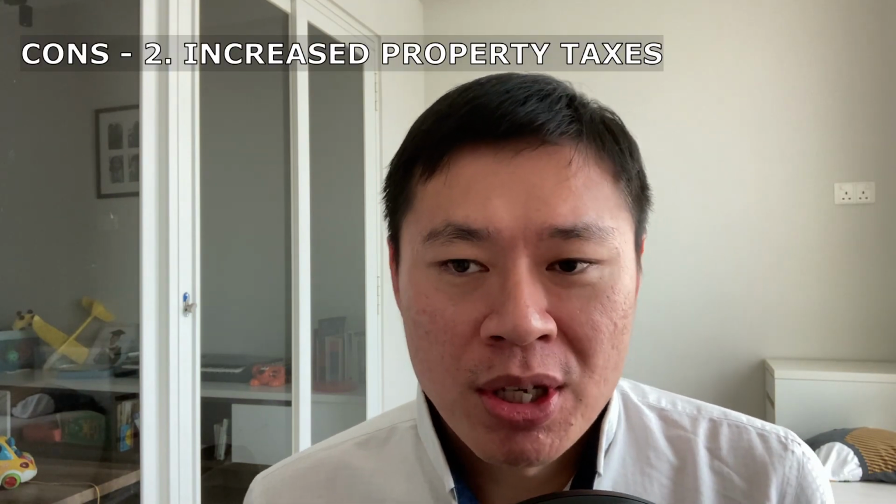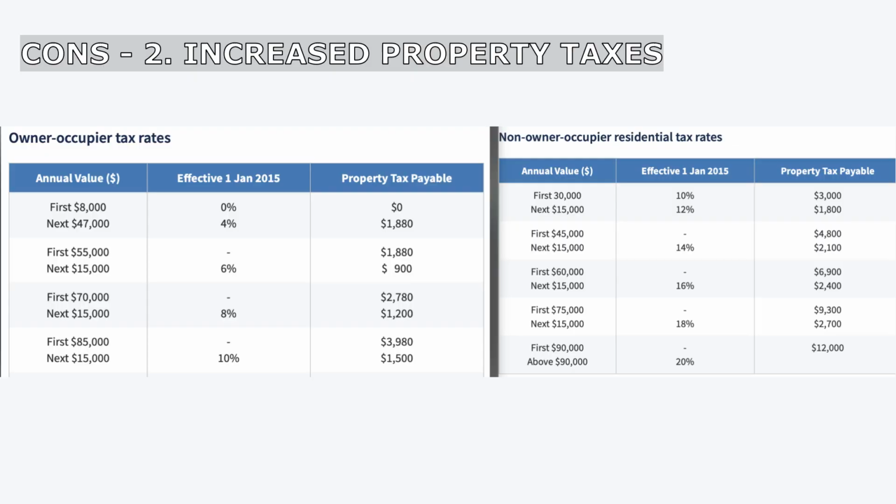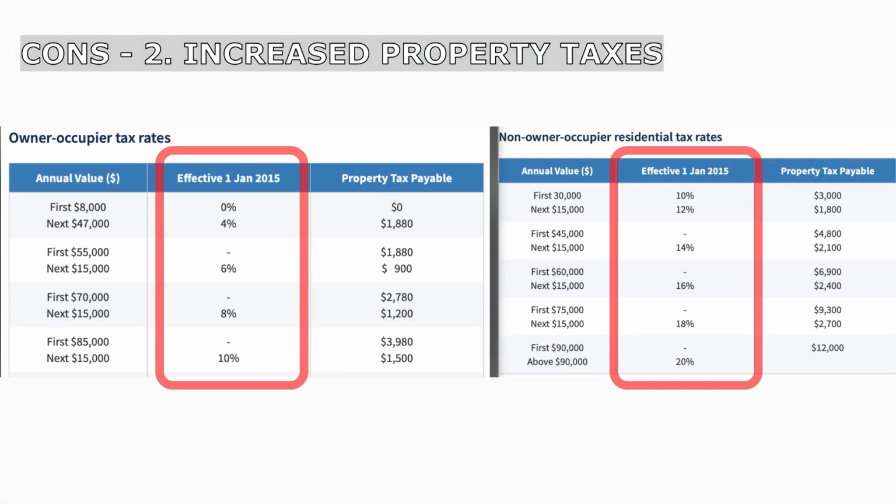The second con is actually increased property taxes. When you are residing in a property itself, it's a home. The property tax you pay is at a lower percentage. But when you're renting it out, the factor used is actually more expensive. So naturally you'll see your property tax increase.